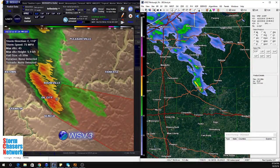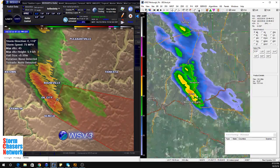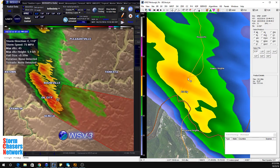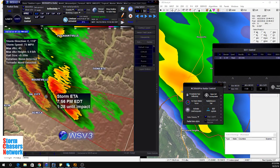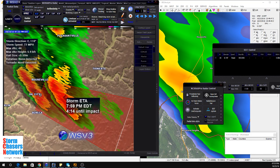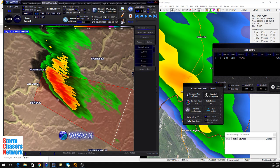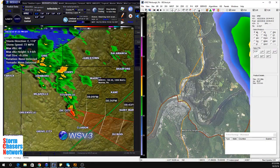What we can do is go back here and watch the motion of it. You can see how it's starting to gain that amount right in the Oil City area. Okay. So we're going to use this probe tool, and we can actually look right at it. This happens sometimes whenever it's doing some rapid scans.